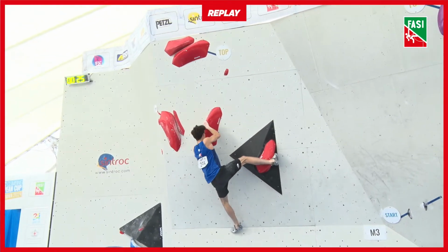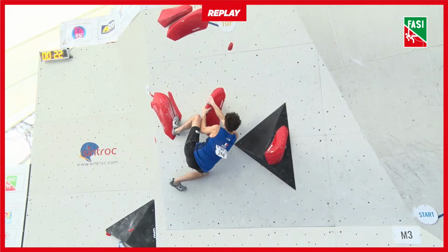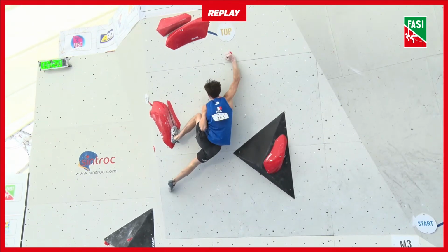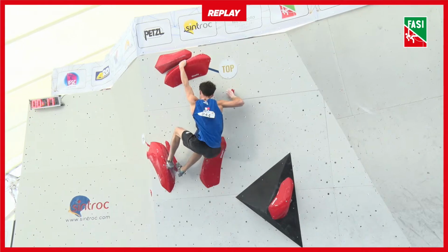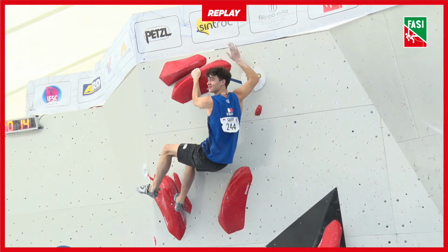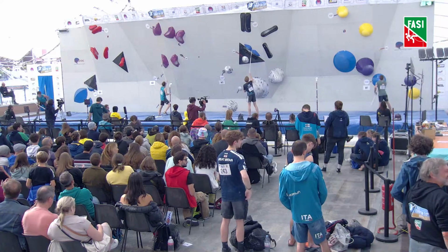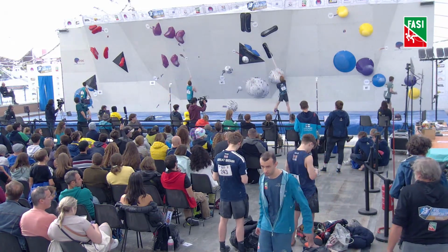So not wasting any time getting into the black volume, just dynoing straight out into the wall. And then putting in a knee bar for some stability in the middle of that move, getting established on the crimp easily. And then cutting the knee bar and finishing the boulder. That very understated grin there. I'm pretty sure he's happy with that.